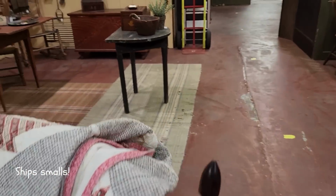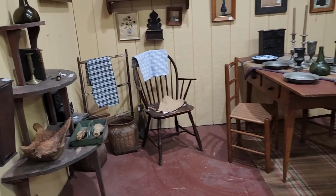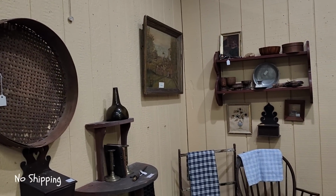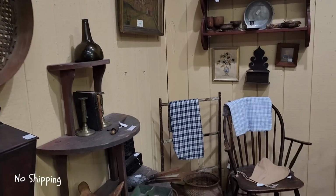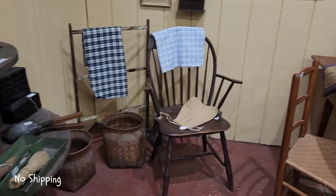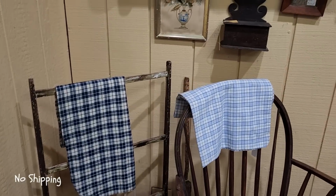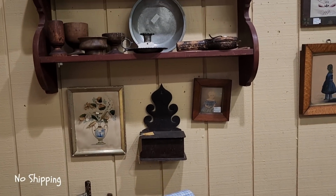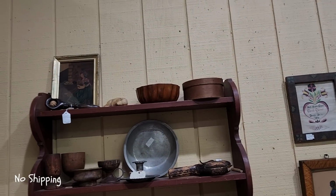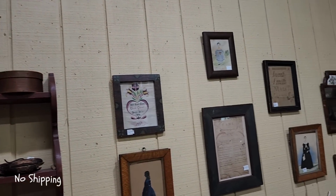I have a little project planned for something else to do, sort of as an experiment with all of you, in cleaning a really early blue calico quilt. So we will see how that goes. Some beautiful smalls here in this booth. And the artwork is just stunning.